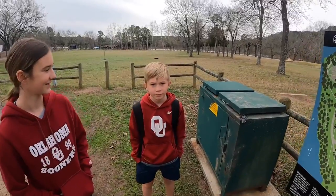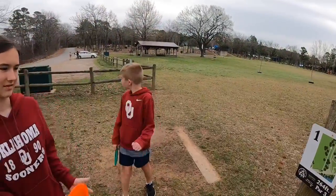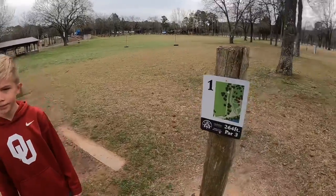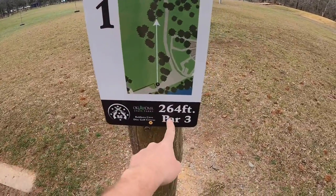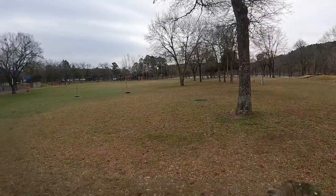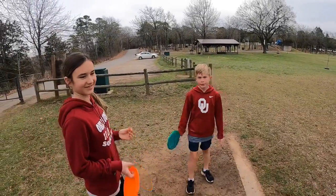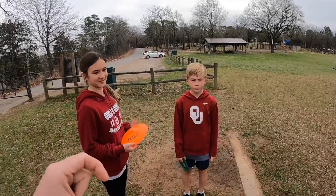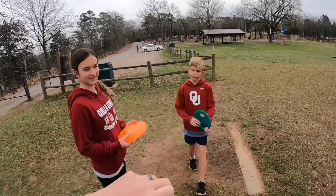Ranger, you going to teach her how? Yeah. All right, so Bethany, since she hasn't played before, we're going to tell everybody the rules real quick. So this one is a par 3, so you get 3 throws to make it 264 feet. You have to throw it 3 times. You have to get it, it's like putting the golf ball in a hole in golf. So instead, you put this disc into the basket.